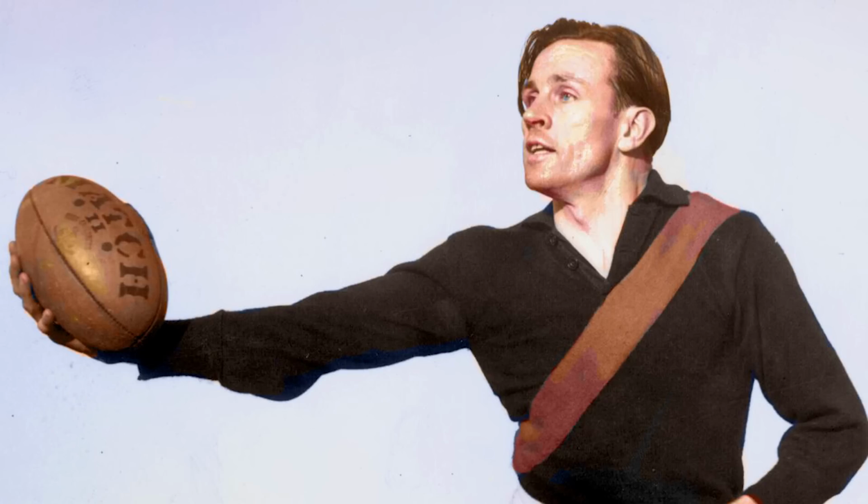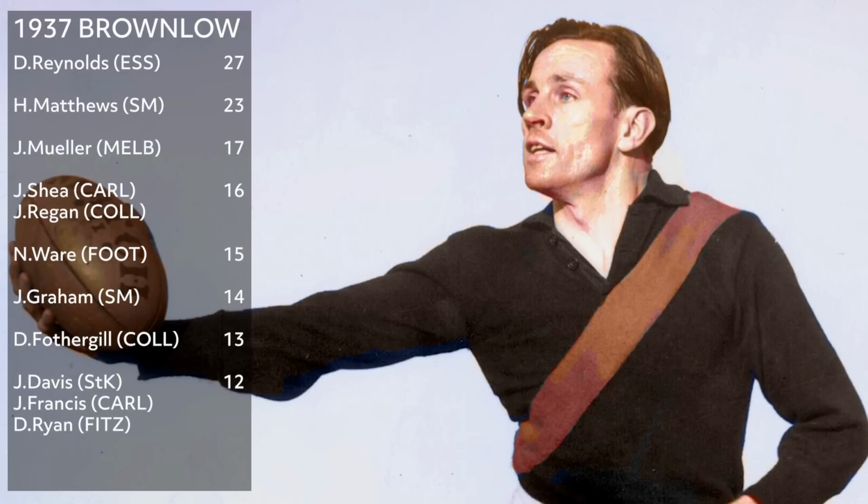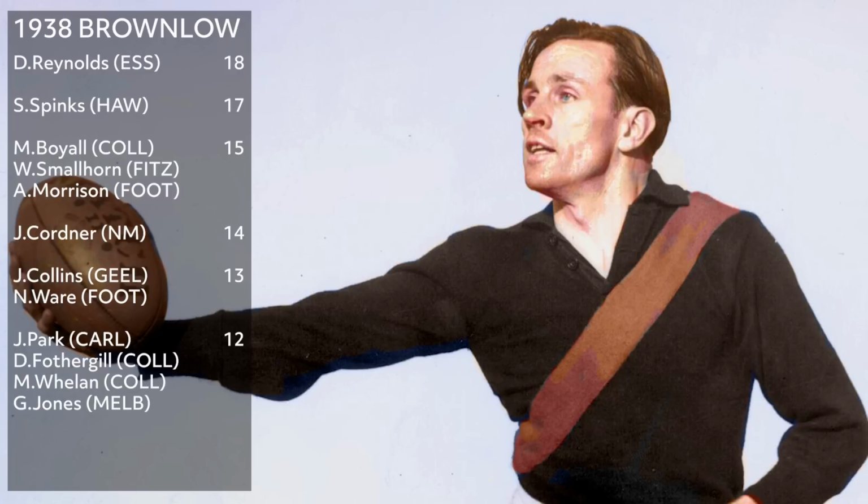1937. Dick Reynolds, Essendon. Dick reigns supreme. He actually played with 2 different numbers in this season because he left the Guernsey at home one time. Anyway, this count wasn't really close.